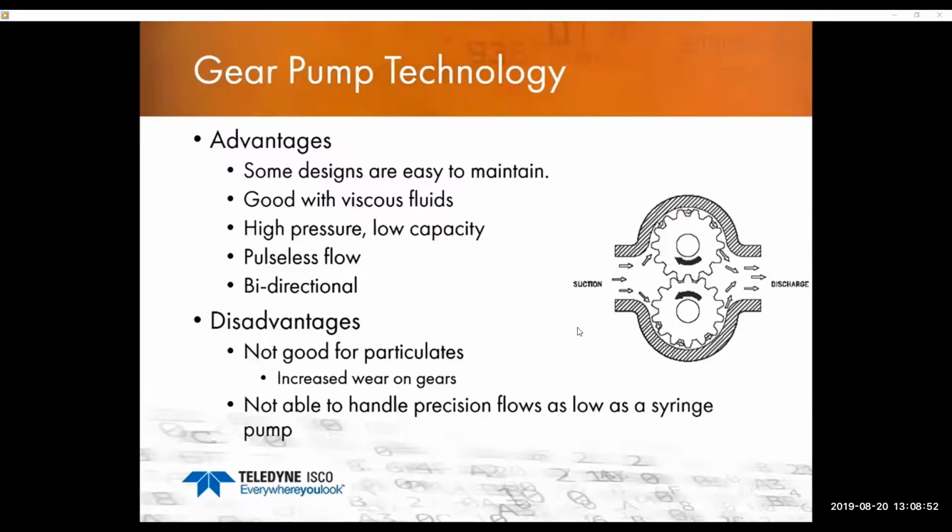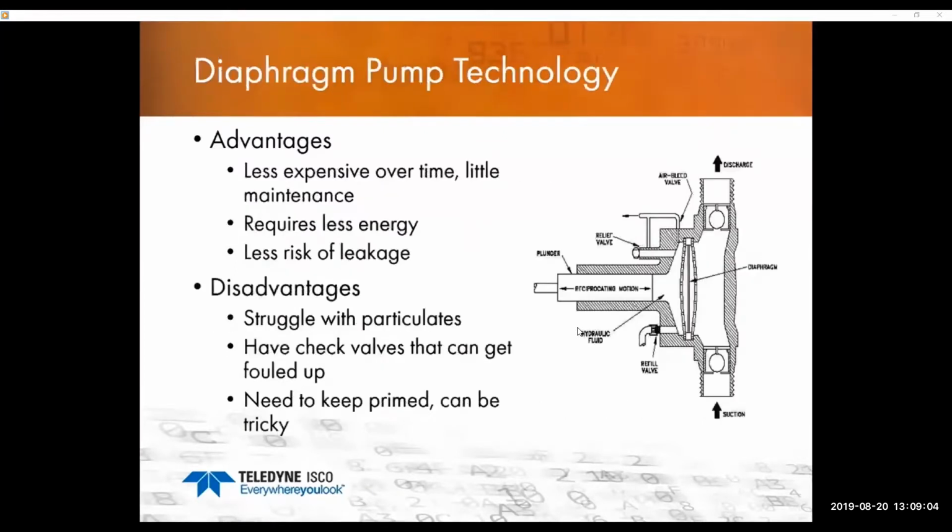Viscous fluids, I mean, they're a gear, they're very strong, so if you have paste or jelly coming through there, that'll work very well. Low capacity, higher pressure, it is bidirectional, so if you have a need to use your pump in a two-way manner, this type of technology does work very well with that. It does not have the ability for precision flows. It is pretty much a material or fluid moving style of technology.